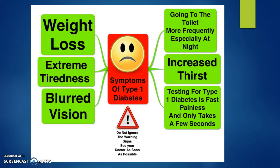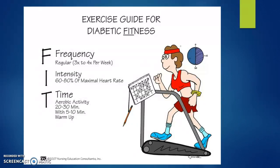These are symptoms that a child will be experiencing with type 1 diabetes, so they need to see a doctor immediately so that they can get on insulin shots to help the pancreas. For exercising with diabetes, it's important to remember frequency, so you can do it very often, but your intensity cannot be max intensity. It has to stay in the 60 to 80 range, and the time frame is very important because you don't want hypoglycemia, which means that their blood sugar gets too low.